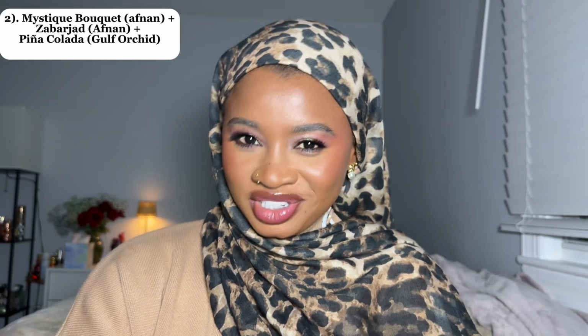Okay, let's move on to the next one. The next combo recommendation that I have is for Young Bougie Marshmallow by Kayali or Marshmallow Blush by Paris Corner, and this is inspired by this. So this is the OG, as we all know by now. I got this one the first time and I fell in love with the fragrance.